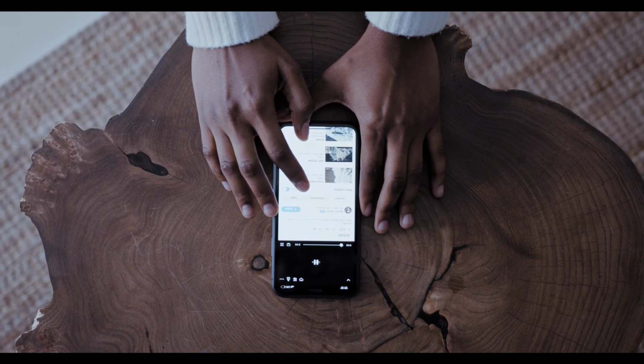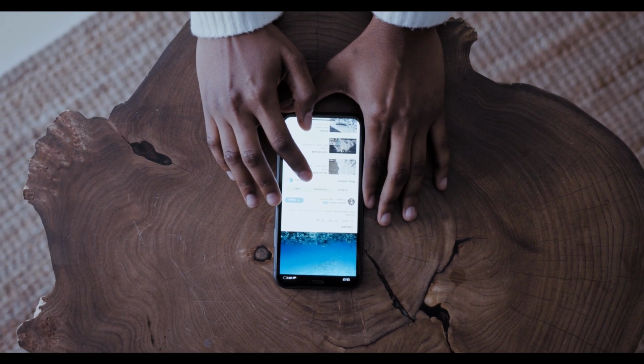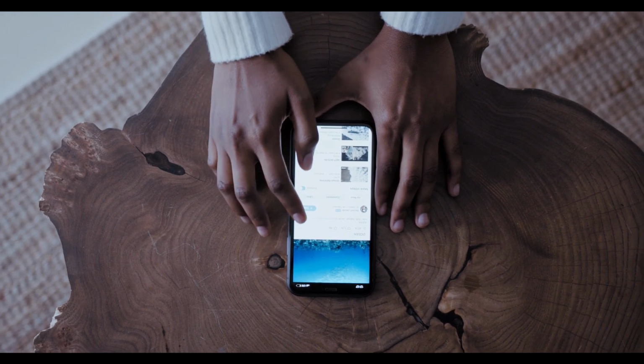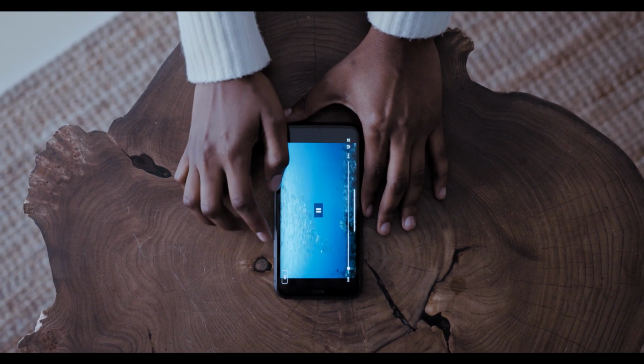Point number nine is broadcast channels. Now, create a broadcast channel on Instagram to build a strong connection with your audience. Use this feature to send messages to your followers and build a strong community.